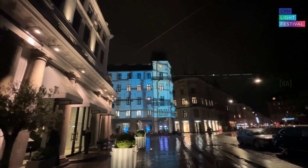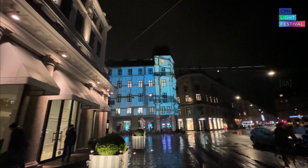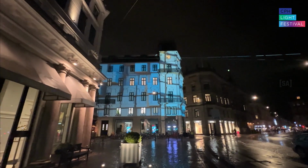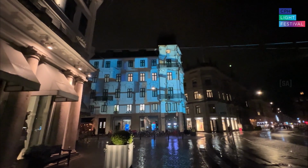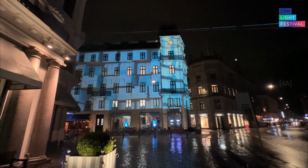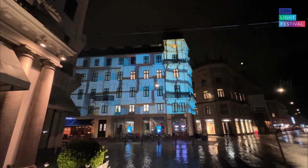And you can see the 3D effect on this particular building. You can see that, right? The 3D cubes. Yes, you can see the 3D effect in the building.